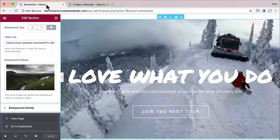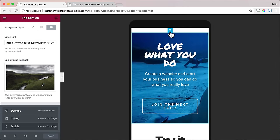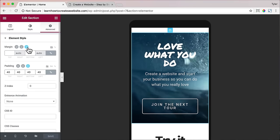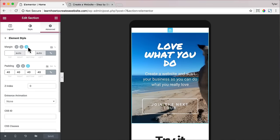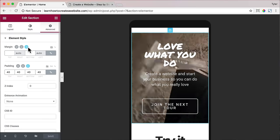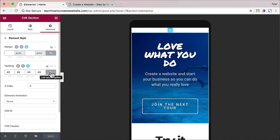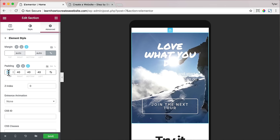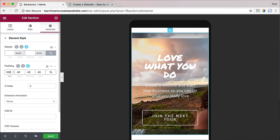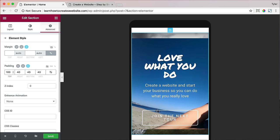So let's go back to Elementor and go to the mobile view and click on the top section, then go to advanced. And now we have all of these buttons for desktop, tablet, or mobile. Make sure the mobile button is clicked. And under padding, we are going to unlink the values. That's so that each of the top, right, bottom, and left can be different. So we're going to add 100 to the top. And that is only going to be on the mobile view. Only when that screen is that small, it's going to trigger that.